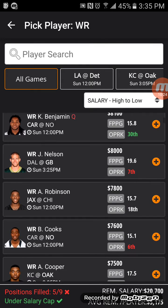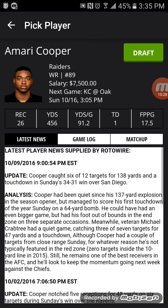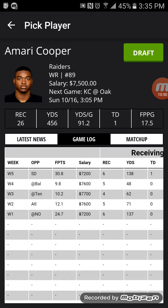Now, second wide receiver I like this week is Amari Cooper. This game is, I think, arguably going to be the biggest shootout. Kansas City, Oakland. Both defenses are garbage. Neither team can really stop the pass at all. Oakland a little bit better than Kansas City, to be honest with you. I think they're good for a couple more sacks than Kansas City is against Oakland. That O-line for Oakland is decent at keeping Carr protected. So I think he's just going to sling it downfield.